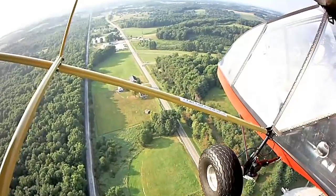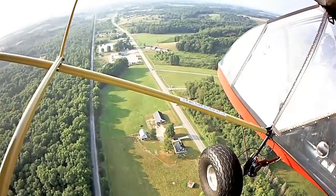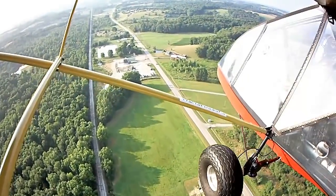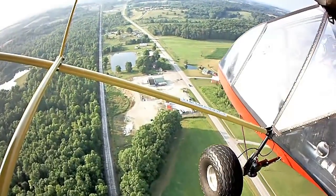Mike Nancy, turning left base, final for 7. That's Mike Baker's voice. He's going to land on 7, I guess, so maybe that's what they're doing. I don't know. Aircraft on runway 7 down there. I'll get in quick.